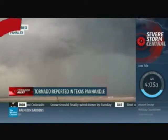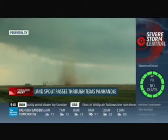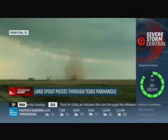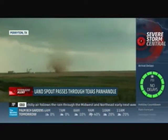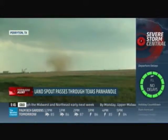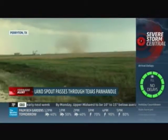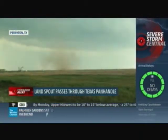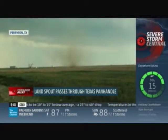This is an area that also saw some of the showers and storms, and while this is actually a landspout in the panhandle of Texas near the Oklahoma border, no doubt about it, you see again swirling and kicking up some of that dust. But in this situation, the swirling dust really dissipates very, very quickly, which is indicative of a landspout and what we know as a dust devil.